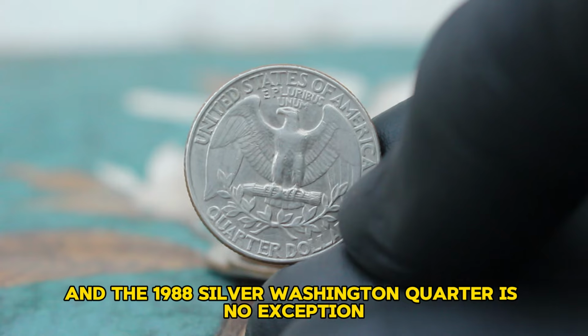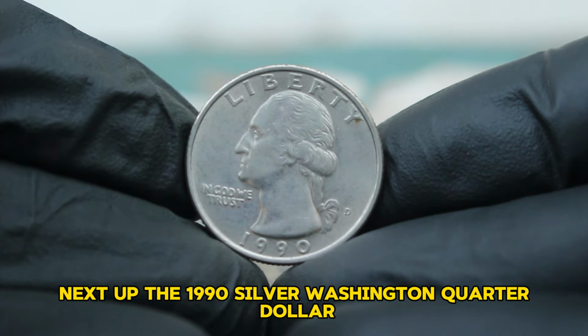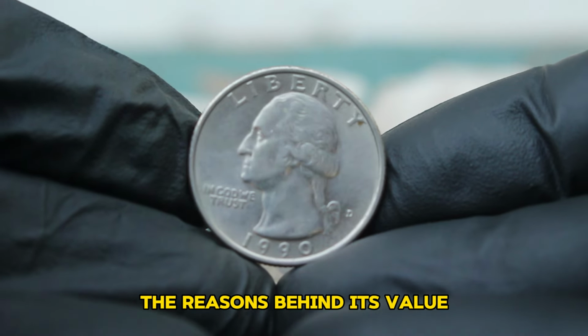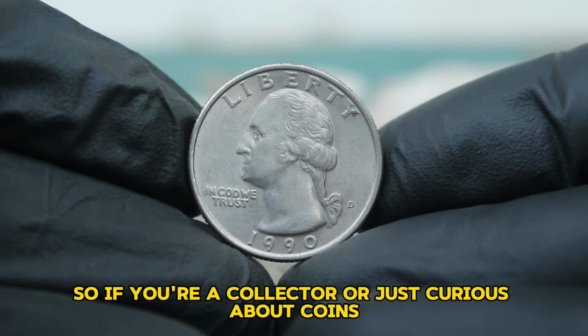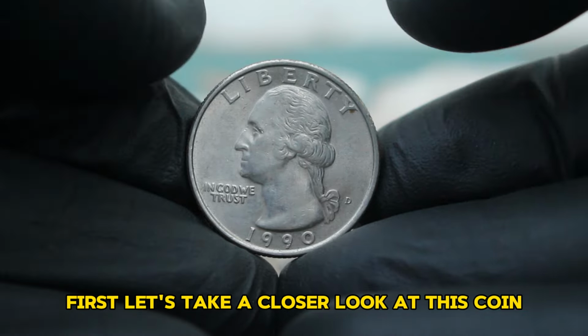Next up, the 1990 silver Washington quarter dollar with a D mint mark. We'll uncover its history, the reasons behind its value, and how much it could fetch in today's auction market. So if you're a collector or just curious about coins, stick around. First, let's take a closer look at this coin.